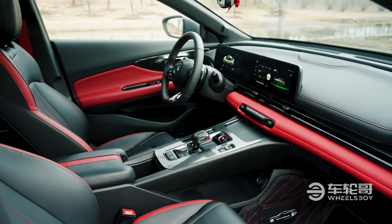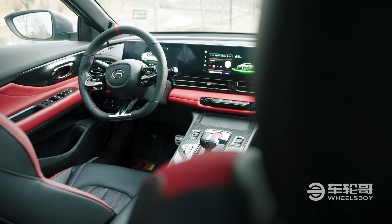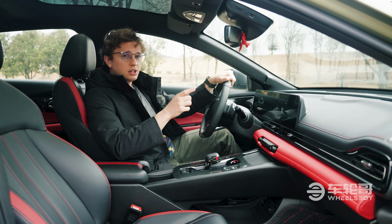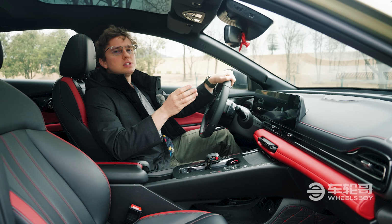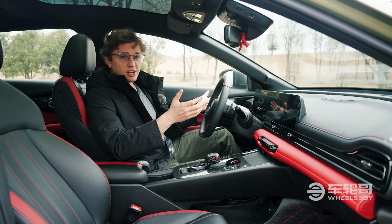This car is priced from $16,000 to $22,000 US. That makes it a full $10,000 cheaper than the cheapest version of the Lynk & Co. 03 Plus. As such, I don't have crazy high expectations for material quality, and I would say that it meets the expectations that I do have.